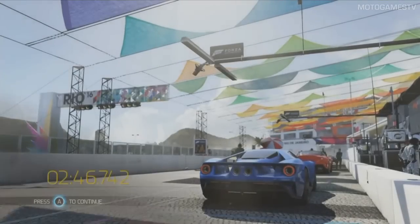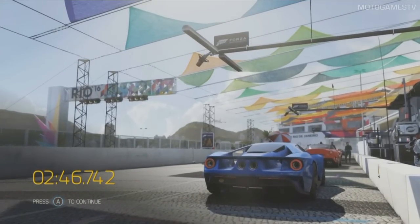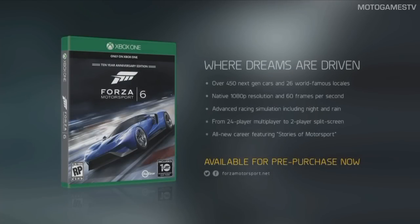That is a really fun track. Yeah, like you said, we had Forza Motorsport 1, but already done for this laser scan.